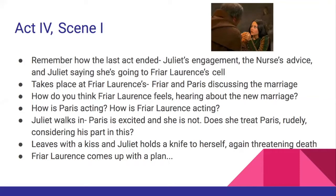You may remember how at the end of Act 3, we'll recap it, Juliet has recently gotten engaged to Paris, kind of without her consent. She's not thrilled about it. The nurse gave her the advice, you know what, you should just be happy about that and marry Paris in the end. Some of you in your responses were saying, yeah, that's practical advice. She might as well just do that. And the rest of you were like, absolutely not. She should not have to. Romeo's her one true love, right? So interesting there.